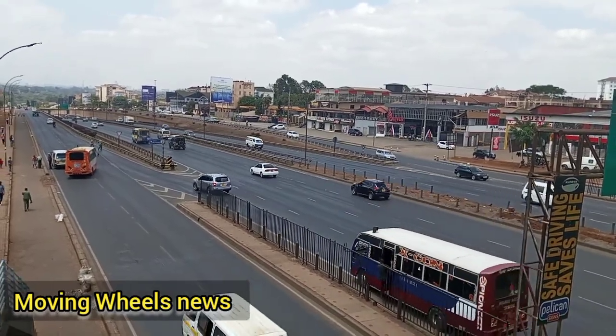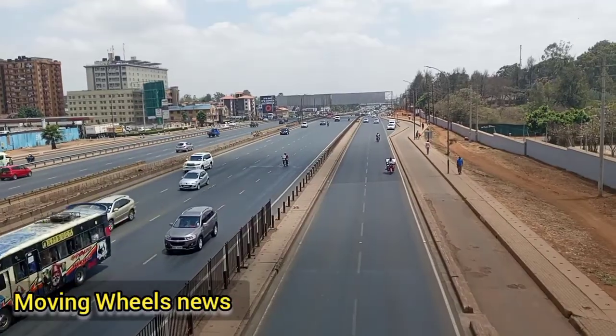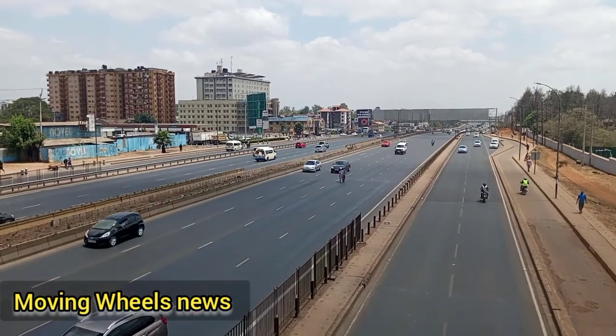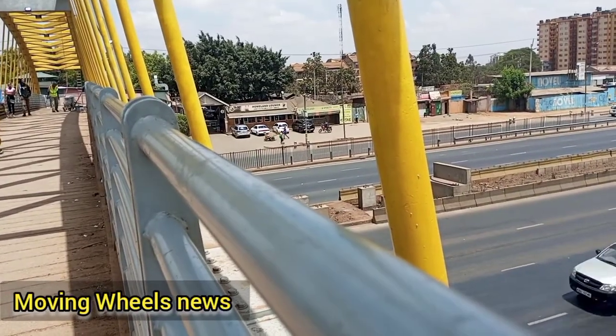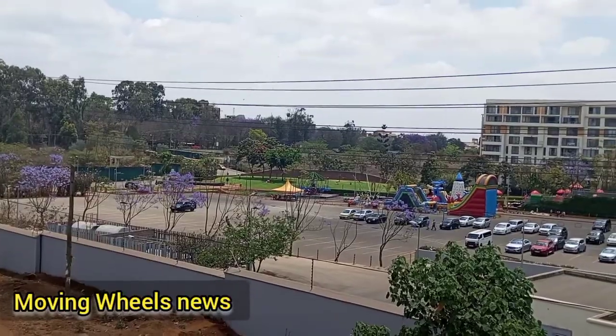This is one of the areas where you can just hang around over the weekends, because during the weekend there are not many activities happening here, but you can just come and hang around as you go and shop in Garden City Mall. And you'll be able to see the beauty that is in this place.